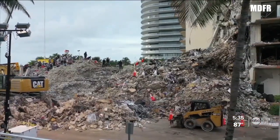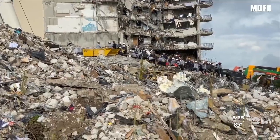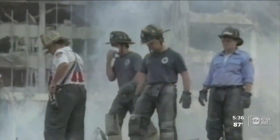Just yards from Surfside Beach, somber rescue workers combed through tons of debris, recovering the bodies of people who once called Champlain Towers home. Construction engineer Matisse Levy says it's a similar process to what he encountered when he assessed the collapse of the World Trade Center following the 9/11 terrorist attack. They have to remove the concrete, especially layer by layer, so in order not to disturb the evidence that could be there. And that's a process that could probably take a pretty good while, right? It will take months and months and months.